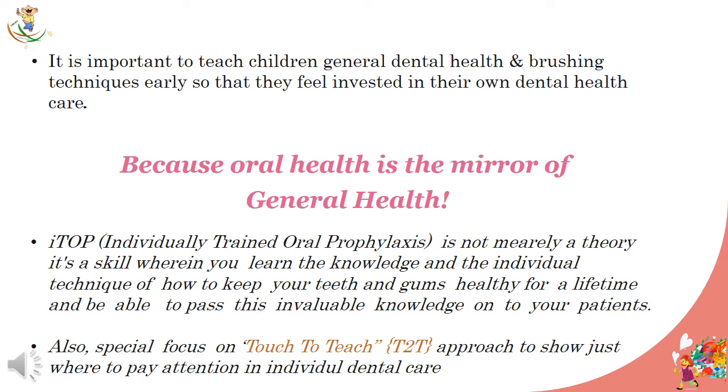The iTop, which is individually trained oral prophylaxis, is not merely a theory, it's a skill wherein you learn the knowledge and individual technique of how to keep your teeth and gums healthy for a lifetime and be able to pass this invaluable knowledge on to your patients. Also, special focus on touch to teach approach to show just where to pay attention in individual dental care.